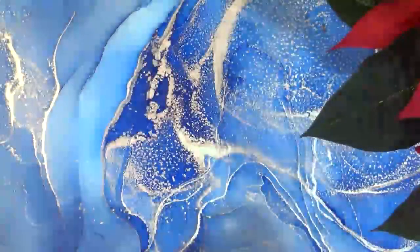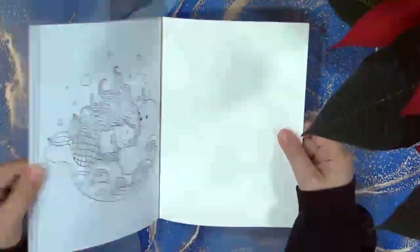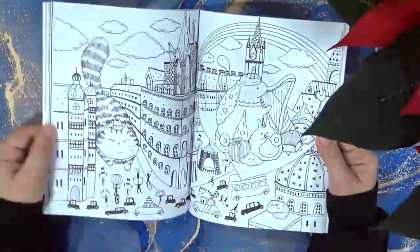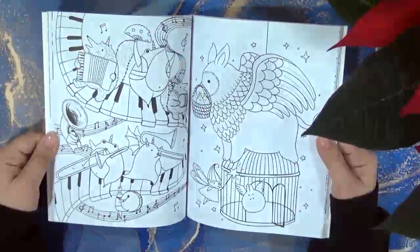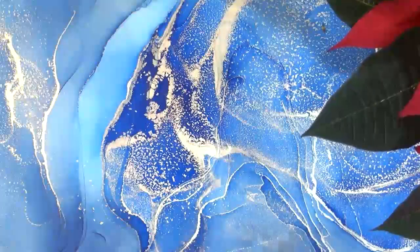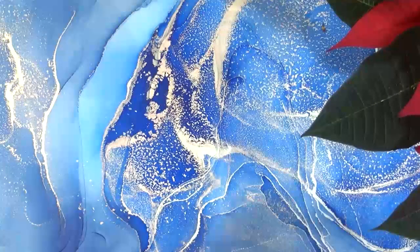Well, like the title says, A Million Sweet Things. And the next one I got is A Million Magical Creatures, of course. That's to be expected from a mythology lover like myself. It's a very well-known book, I'm sure, by now. Oh, what a fluffy puffy griffin. So that's Lulu Mayo.